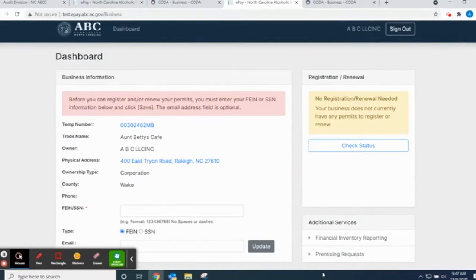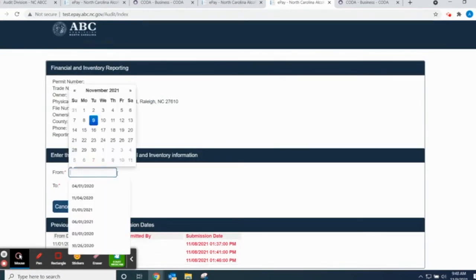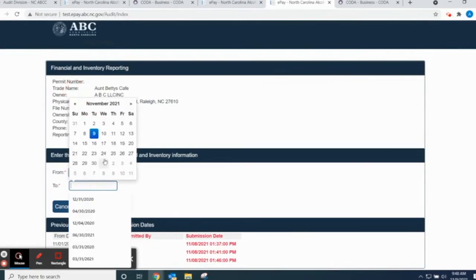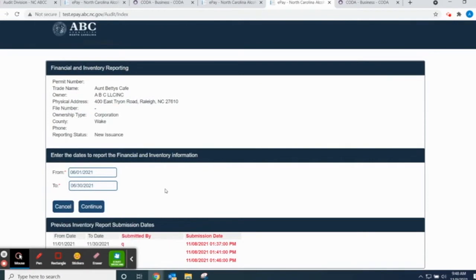After you hit enter, you will see this page on your screen. This shows you the business information for your particular business. Financial and inventory reporting is located here in the bottom right corner. And again, when we click on this, today we will be looking at a monthly report. We're just going to do a quick overview so that you can see what the report looks like. Today we're going to pretend that we're sending in a report for the month of June 2021. We're simply going to choose the date field to include the calendar month of June 2021, 6/1/21 through 6/30/21, and hit continue.